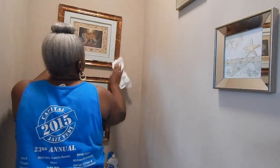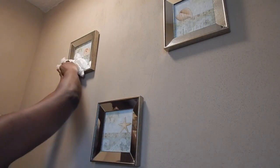Okay, now I am in our water closet. That's what they call this toilet area, and I'm giving these pictures a good cleaning.